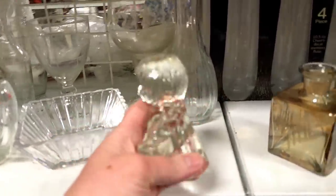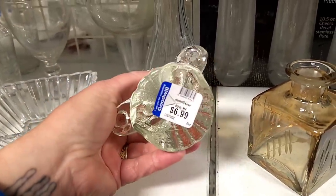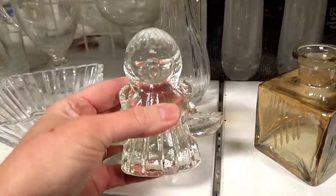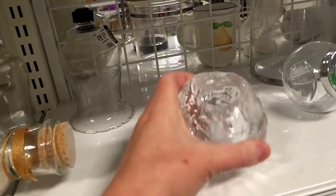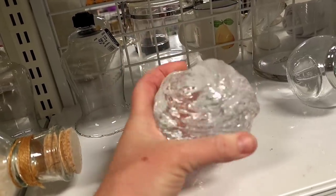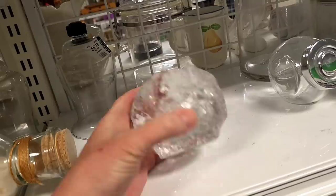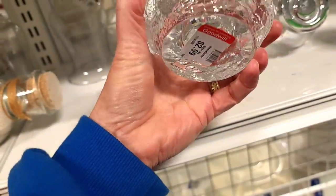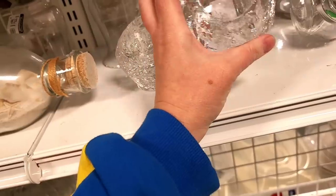$6.99. Why are you $6.99? Oh, you're blurry. There we go. $6.99. I wonder if this is signed. Why are you so much money? This might be Costa Boda. Maybe. This could be Costa Boda, I never know, unless it's marked. It's really heavy. And here's another one. This one's really heavy too.